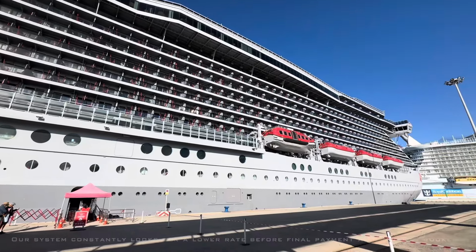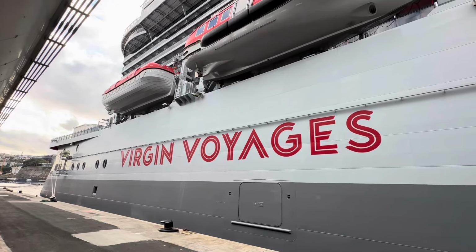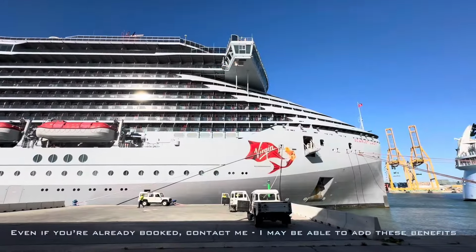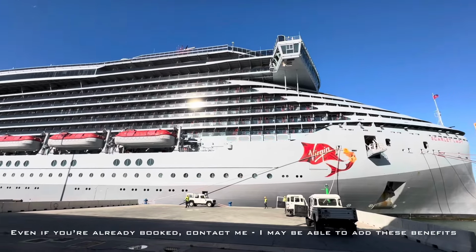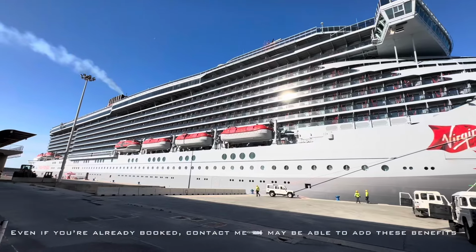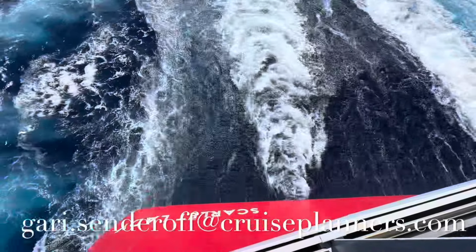Also, I do not charge a fee and I will always get you the best cabin available in your category. And get this, even if you are already booked with Virgin directly, in many instances, you can add me to your booking and still get that extra sailor loot and my award-winning value tracker.